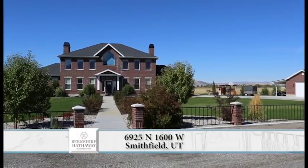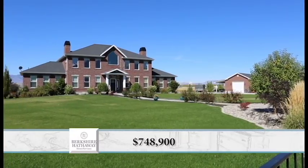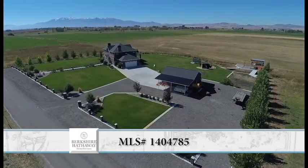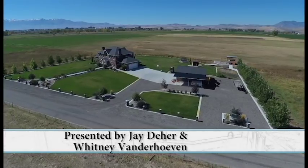Okay, Whitney, for this one, this is a special type of home. We don't see this all the time. This is a classic Georgian, like plantation style house. And how you can tell by that is when you go up to the front of a Georgian home, it should look exactly the same on the left-hand side as it is on the right.